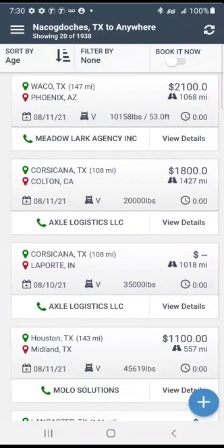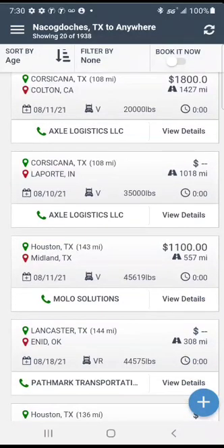$2 a mile to go out to Phoenix, and when you get out there, you're not going to get anything coming back east unless you have a reefer. It's going to be hard to get anything with a good rate coming back east. But I don't know, people, and here's one going to Colton, California for $1.20 a mile.